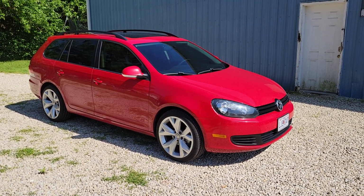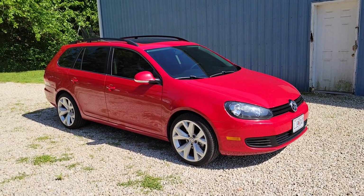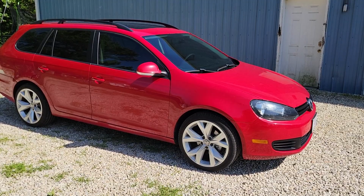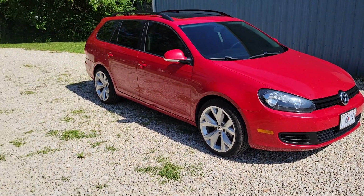So since I got the car, I've pretty much put LEDs in everything. Swapped out to these Volkswagen Atlas, they call them Prisma wheels. Put brand new tires on those because they had the big tires from the Atlas.